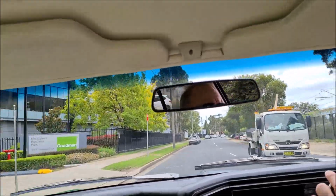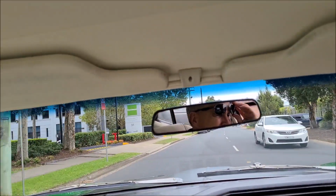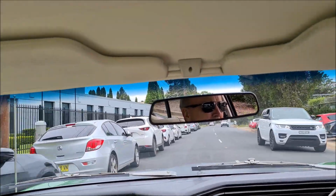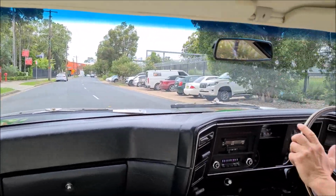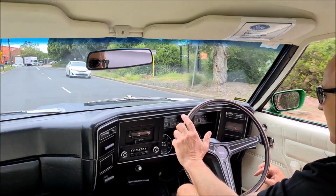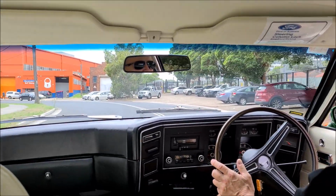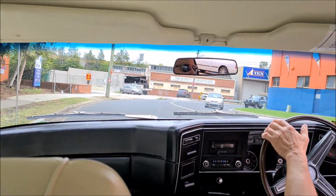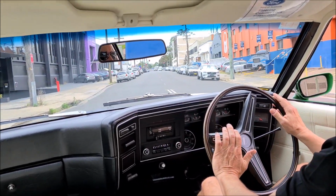So pretty much fully restored 3 years ago. What's the odometer reading? Just 63,000 miles. Yeah, so it's probably a genuine 63,000 mile car that's just had a full tidy up. But yeah, very, very nice. Very nice burble out the back as well. Makes it effortless, the power steering, doesn't it? Yeah, compared to some of the monsters we get to drive.